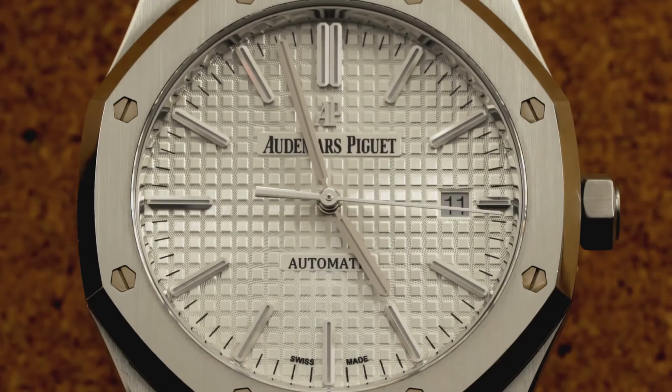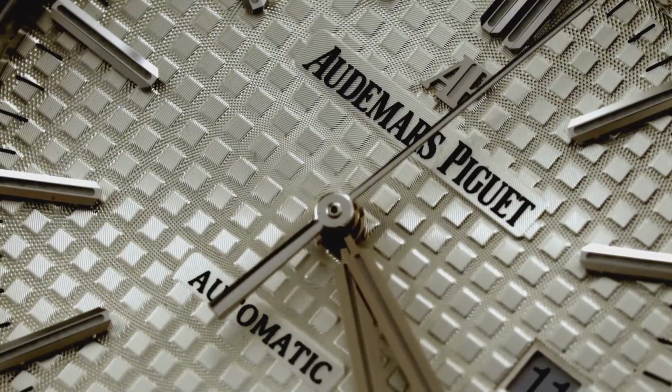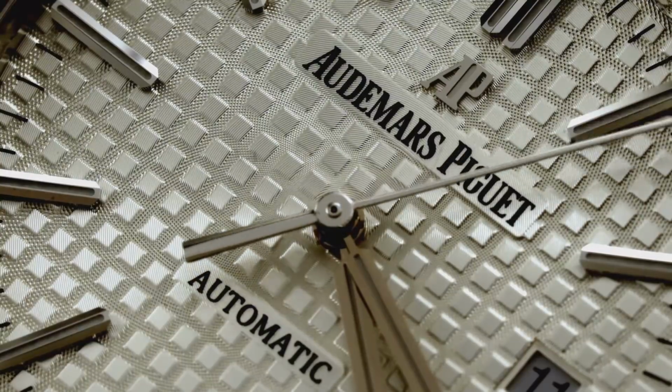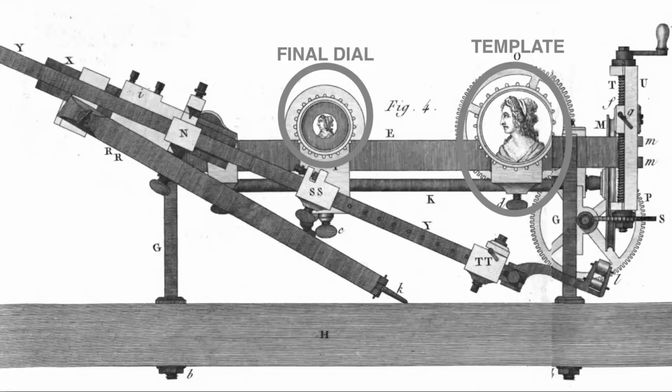The Royal Oak's celebrated tapisserie dial now comes in 4 colors: black, gray ruthenium, boutique blue, and silver. The well-known hobnail pattern is stamped on the offshores, but it continues to be made the old-fashioned way for standard Royal Oaks. Still made on a 19th century pantograph template mimic engraver, this process has been in-house at AP since 2012. Blink and you'll miss it.